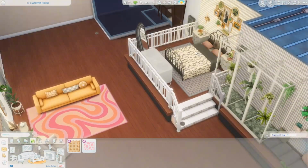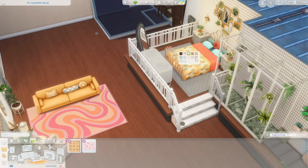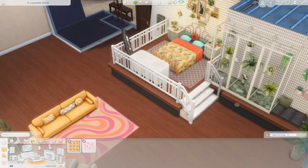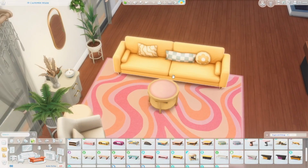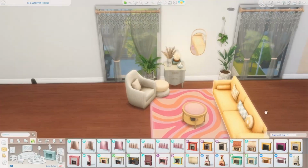Oh yeah, no, it takes me forever to build. This took me probably about 4-ish hours, and there I am finally changing the color scheme in the room because I felt like it didn't match. Because I wanted it to match the living room, obviously.